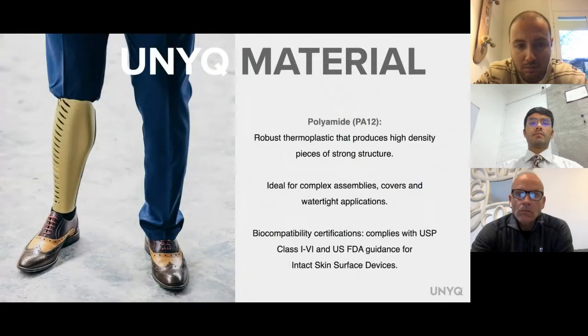And the material we are using is polyamide PA12 because it's a robust thermoplastic that produces high density pieces of strong structure. It's also ideal for complex assemblies like this and watertight application, which is important for us. And it has biocompatibility certification. It complies with USP class 1 to 6 and US FDA guidance for intact skin surface device, which is very important for reimbursement in many countries.